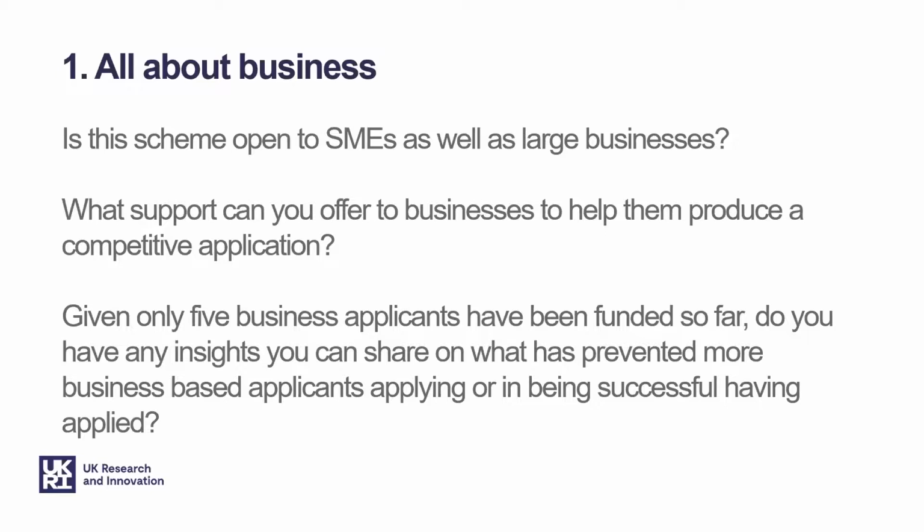And we are seeing a growth in business applicants and business success round on round, which we're really, really pleased about as a team. What's prevented more business-based applicants applying? Well, ever since the scheme was launched in 2018, it's always been open to applicants from both business and academia.